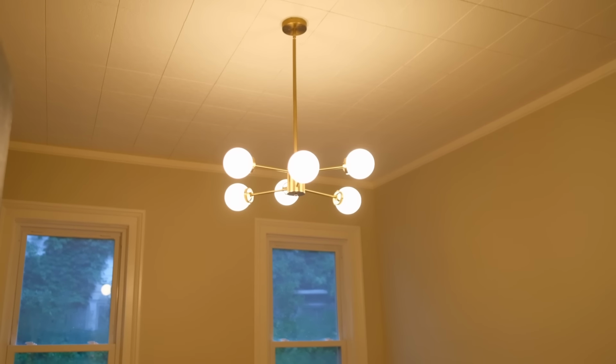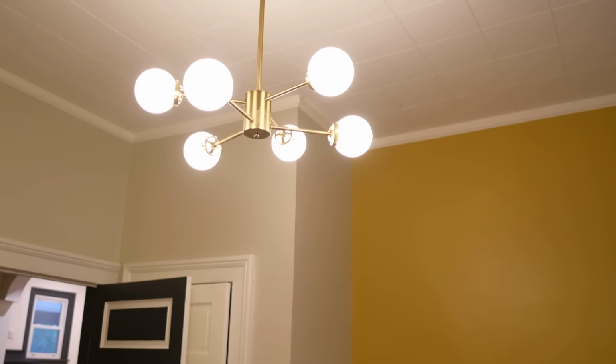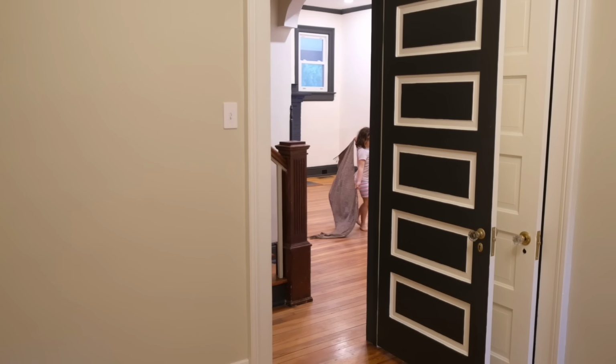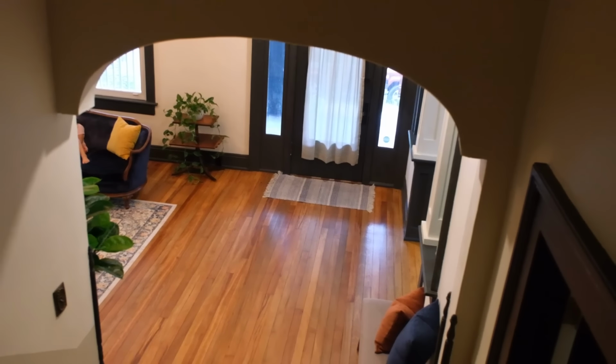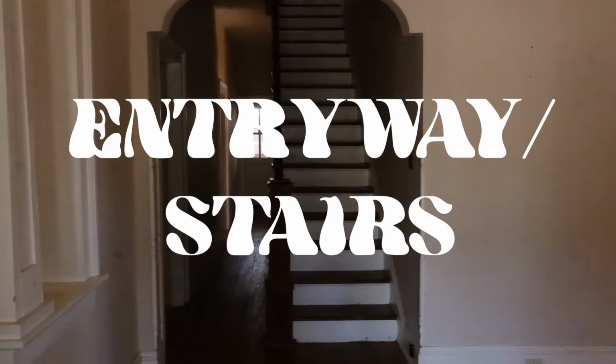We kept the tiles on the ceiling. We debated replacing that with sheetrock, but we decided that wasn't the move. So anyways, bedroom number 2. Let's go upstairs. Before we go upstairs, I want to highlight this archway, this entryway feature and focal point when you first walk into the house. This is such an amazing, welcoming space.